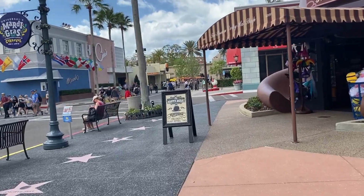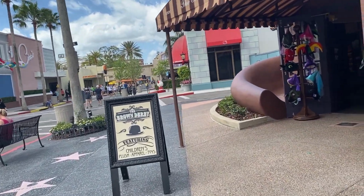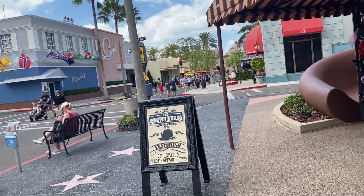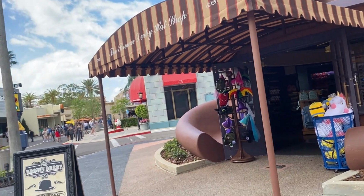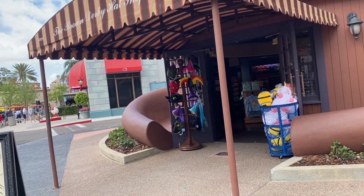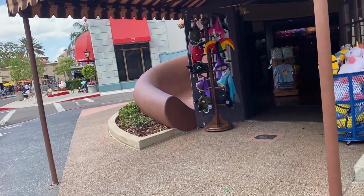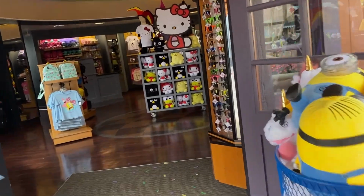Another interesting thing that has popped up. So they tried doing a small prop shop over here in the Brown Derby a while back. Then it didn't really take off too well. It was really only open for like a week or two. But now they've opened it back up as a prop shop. Let's go look around, see what they have in here.